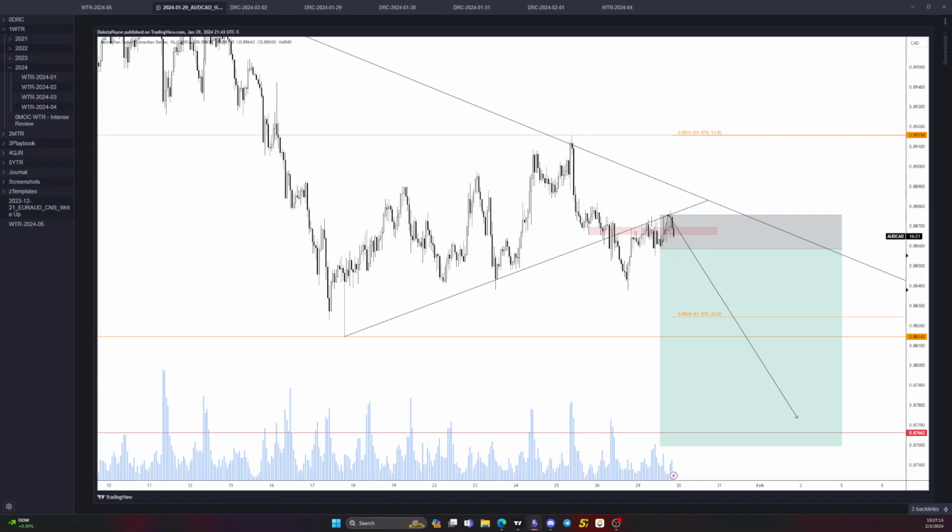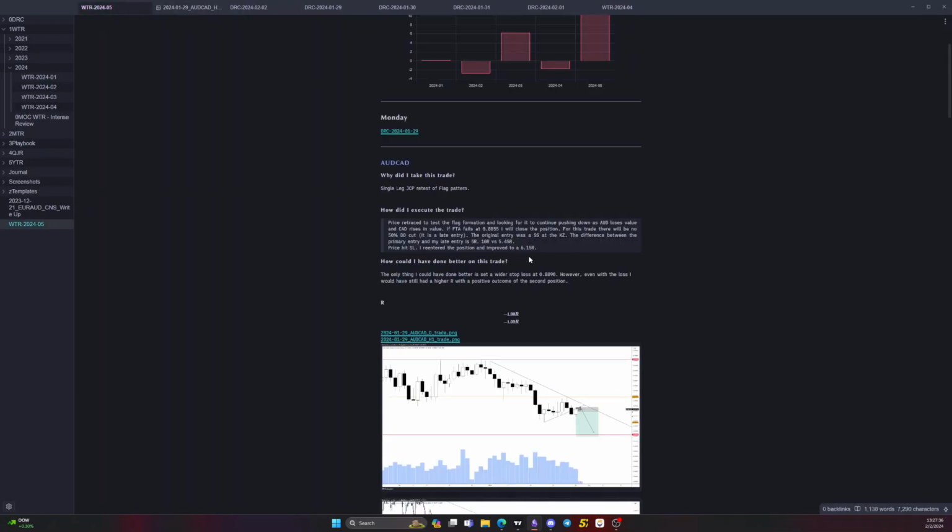I was really entering based off of this shooting star that happened, a late entry, and looking for it to continue pushing down. I placed my stop above this thrust candle here, of this minor low here, and I was looking for it to continue pushing down. Unfortunately, it came up, hit my stop, and that was an opportunity for me to actually go ahead and re-enter.